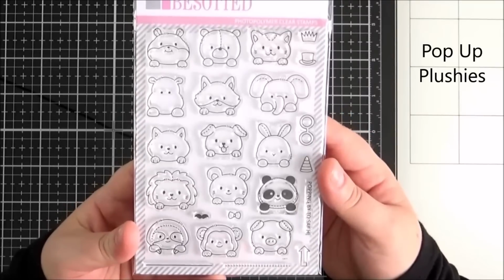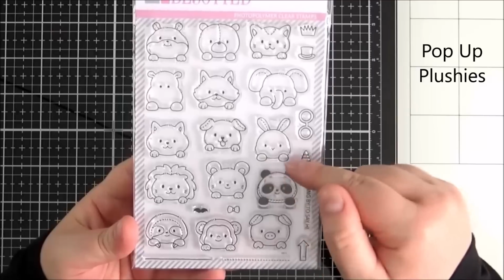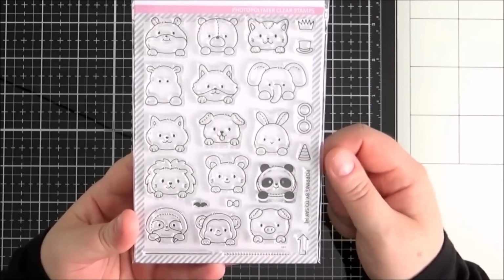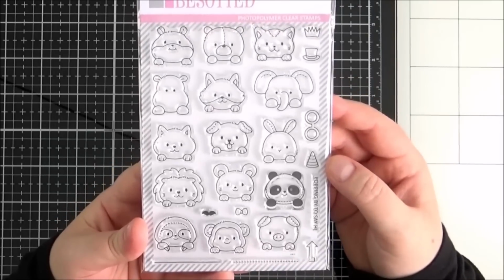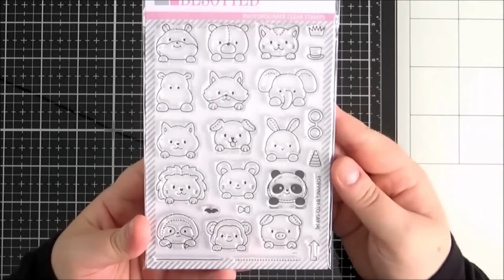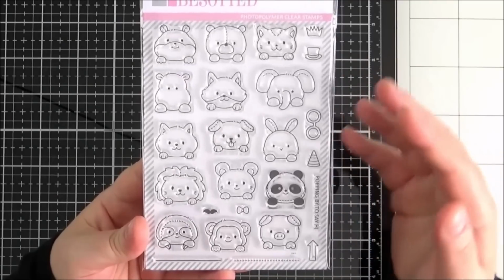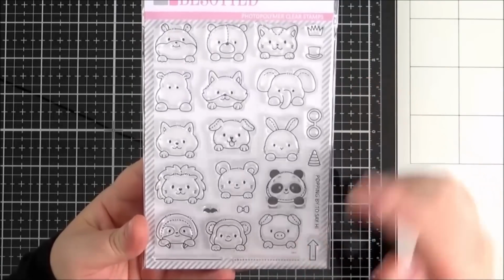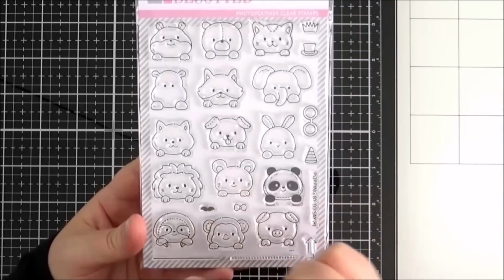This is so adorable. You've got all of these cute little critters here, and they've just got their heads and their paws, or their hands, depending on the animal, and they can kind of pop up behind something. So you could use them like an interactive card and actually have them popping up, which would be really nice. Or you could use them just behind various different images and things like that, kind of popping up behind. You've got a few different lines that they can be popping up over.